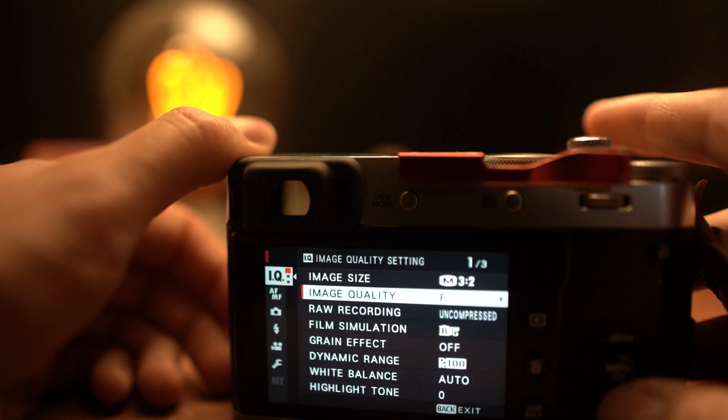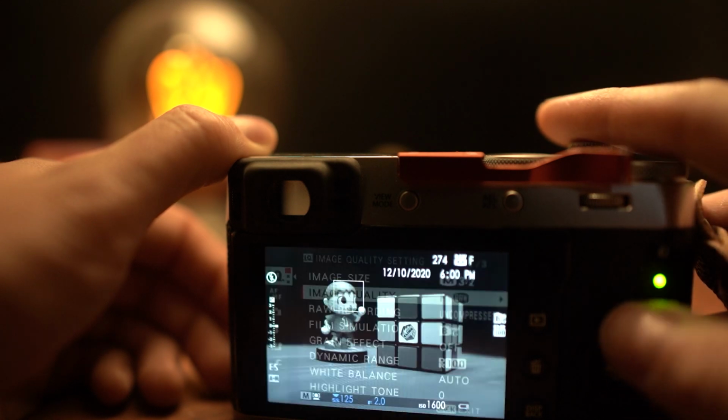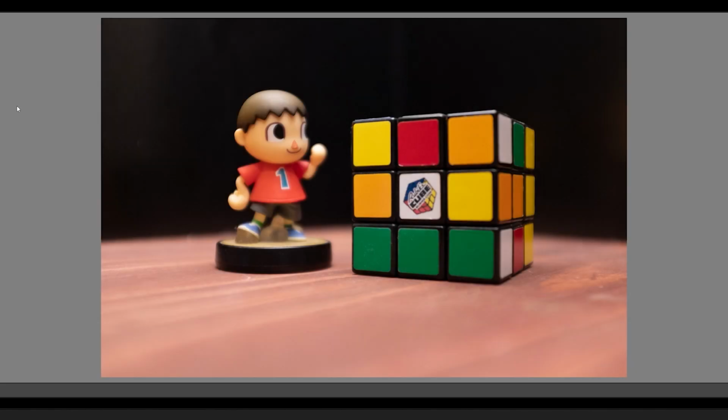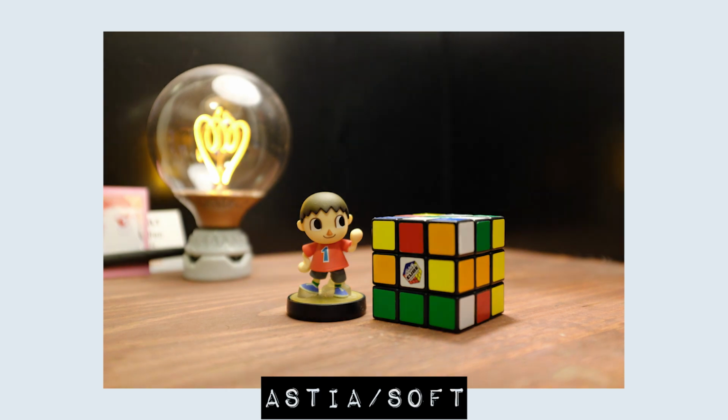You can set it to fine JPEG and RAW so that you get both the Fuji sim and a RAW image that you can edit your own way, which honestly is a pretty cool feature. It's great if you're afraid of commitment. Also, I really can't tell you why, but my thumbnails aren't displaying properly in Lightroom, but it does work, I promise. But anyway, here's a quick rundown of all the film simulations.